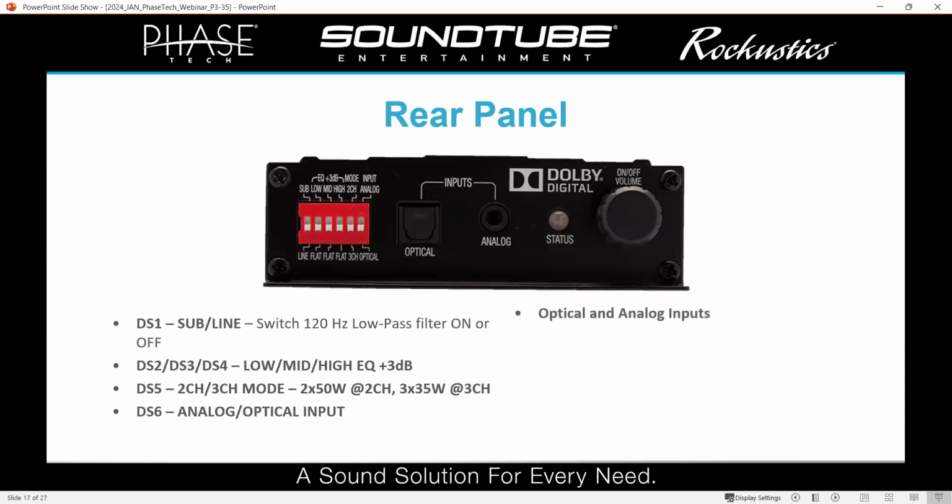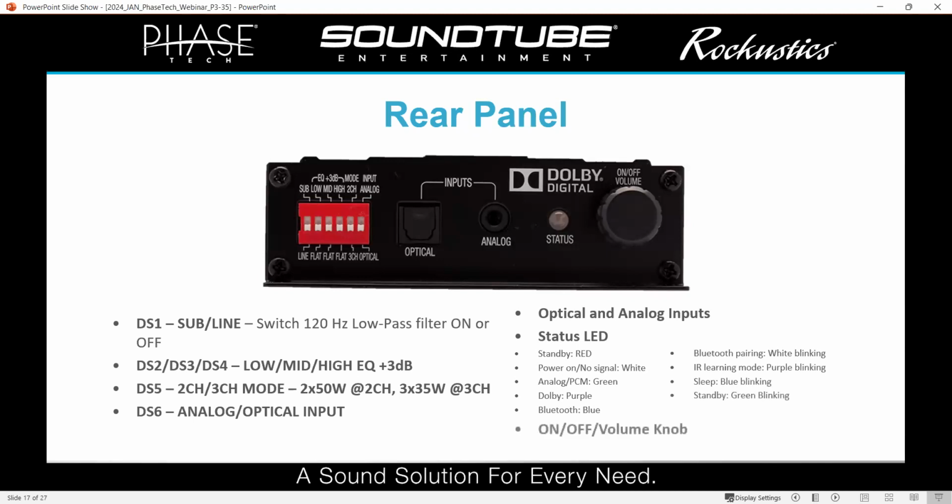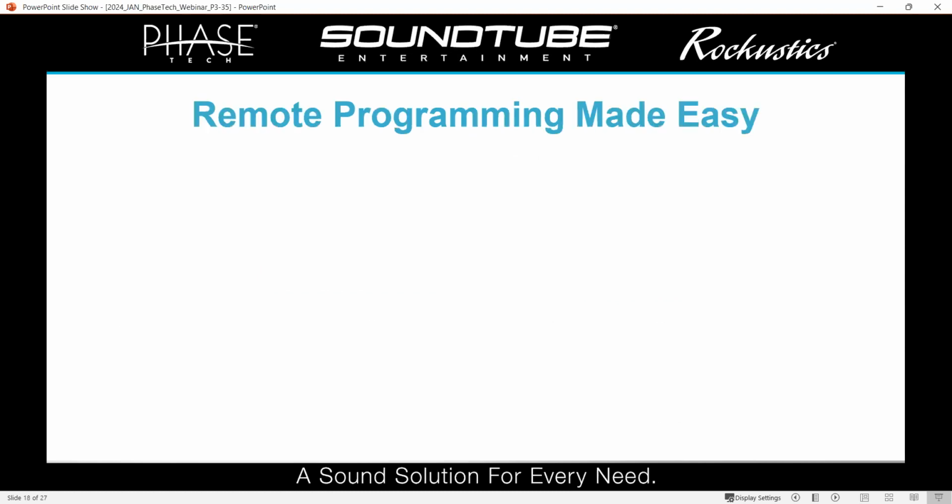Beyond that, we've got our optical connector, our analog connector, the status LED that displays all kinds of different colors, which are shown in the owner's manual to explain what they're doing, whether the power's on or standby, what it's decoding, Dolby, PCM, anything like that, whether the Bluetooth is enabled, all that fun stuff. And then finally, we have the on and off and the volume knob. So you click it in to power up the amp, and then the knob turns obviously to adjust the volume.